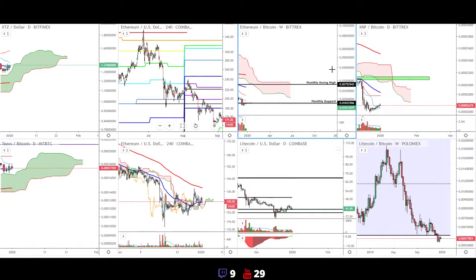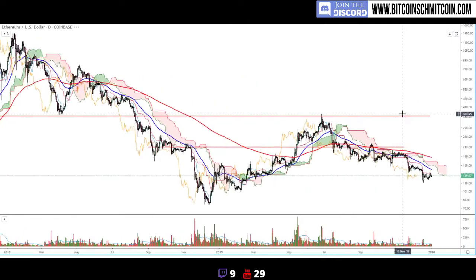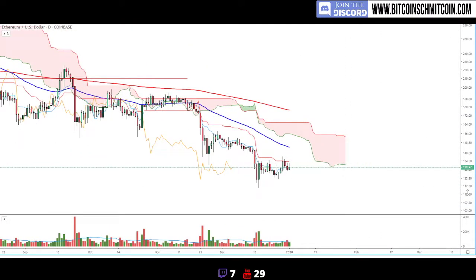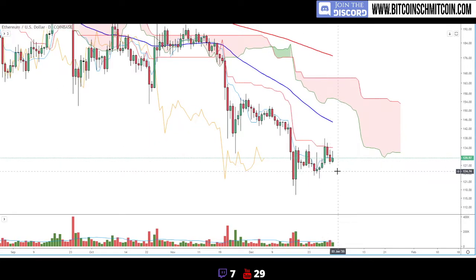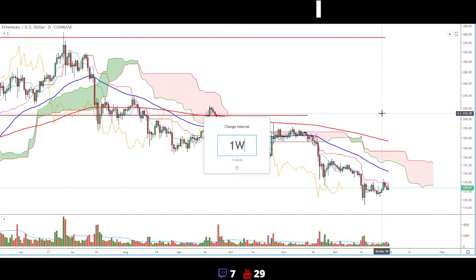And when I look at the Ether USD chart on the daily, further support of this. I mean, look at this. It does not get much cleaner than this. I shorted this retest of this Tenkan right here, and sure enough, it's holding resistance. This cloud model does not get much cleaner than this.